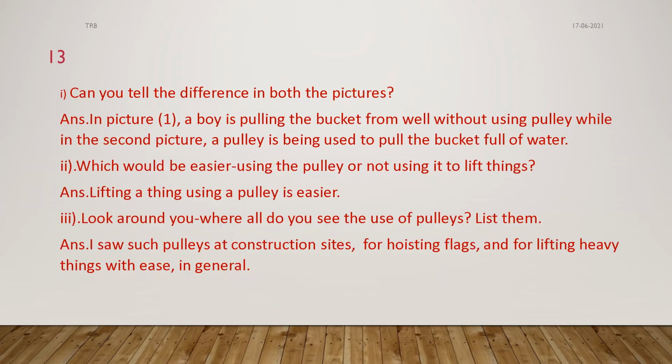Now the difference in both the pictures. In picture 1, the boy is pulling the bucket from the well without using the pulley, while in the second picture a pulley is being used to pull the bucket full of water. Which would be easier, using the pulley or not using it to lift things? Lifting a thing using a pulley is easier. Now look around you. Where all do you use pulleys? List them. For example, at construction sites.